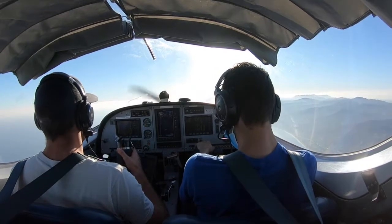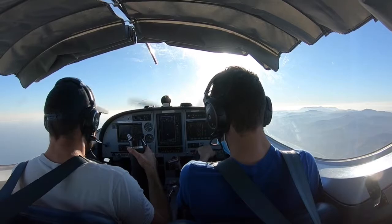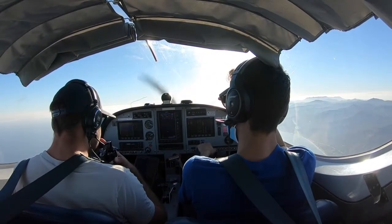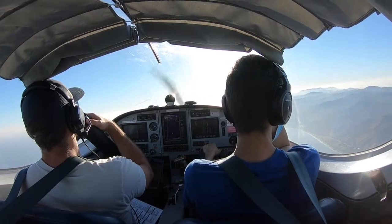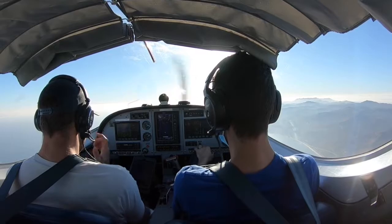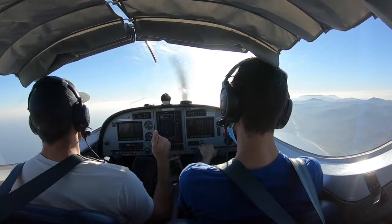Why? What was he trying to do that he couldn't do? I don't know. Yeah, I'm not sure. He's 3,800 feet above us, so he's trying to get to 8,000. So I'm going to go ahead and ignore that fuel tank alarm, because we have plenty of fuel in each tank.